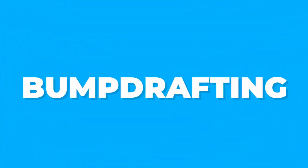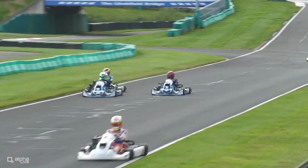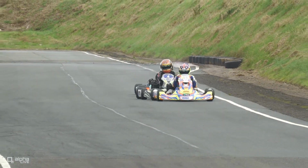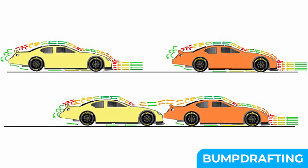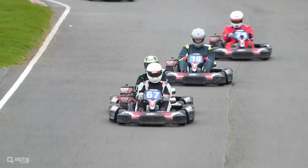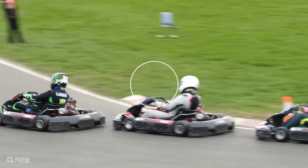Bump drafting. Bump drafting is basically as it sounds, bumping a car along to draft them. It's executed very simply, especially on fast oval circuits. To avoid a load of confusing physics, a bump draft works by allowing the chasing vehicle to reduce its drag by sitting in an area of lower pressure behind the car ahead. This allows it to experience less wind resistance and therefore move faster than the car in front of it.